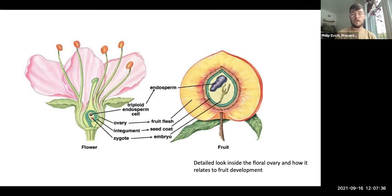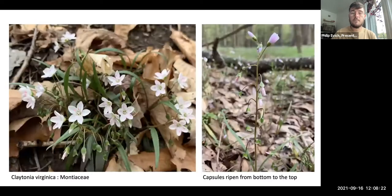So essentially, an ovary, once it has been pollinated from pollen of another flower of the same type, throughout the growing season, these different parts inside, for example, the triploid endosperm cell, the integument and the zygote, these are just different cells within that ovary with the pollen that will be swelling, creating, on the right-hand side, this is a peach, how the seed develops and the different aspects of the fruit basically translate into what we are growing. And so I will be going over examples of many, many plant species and their different fruits and their different seeds as we go along.